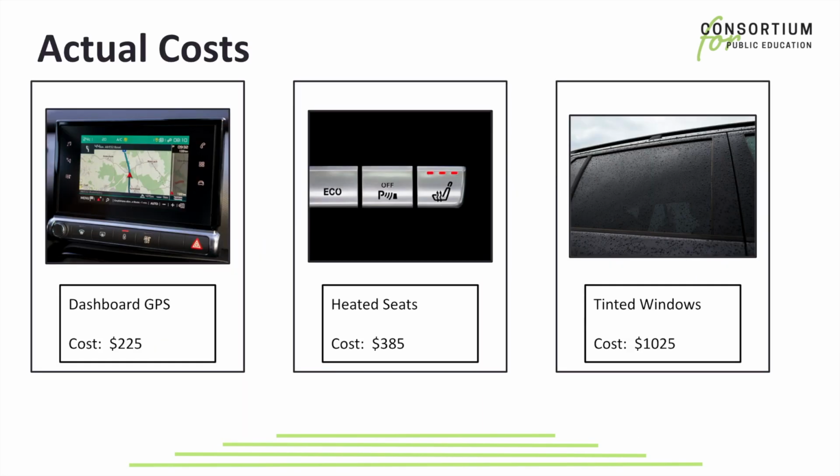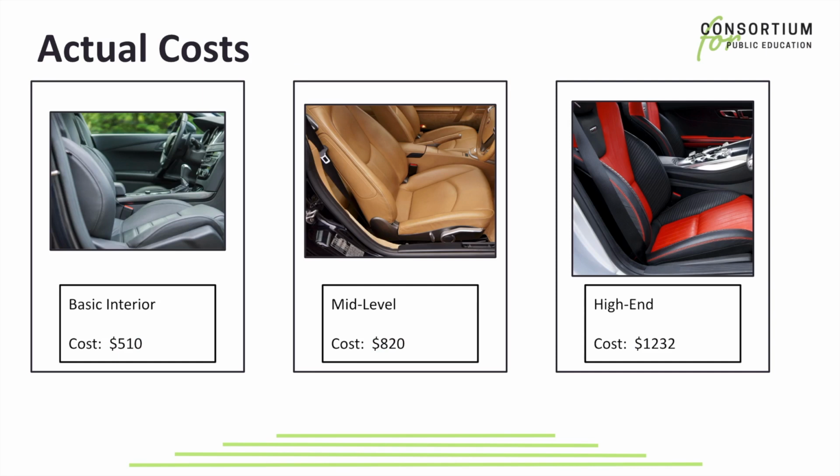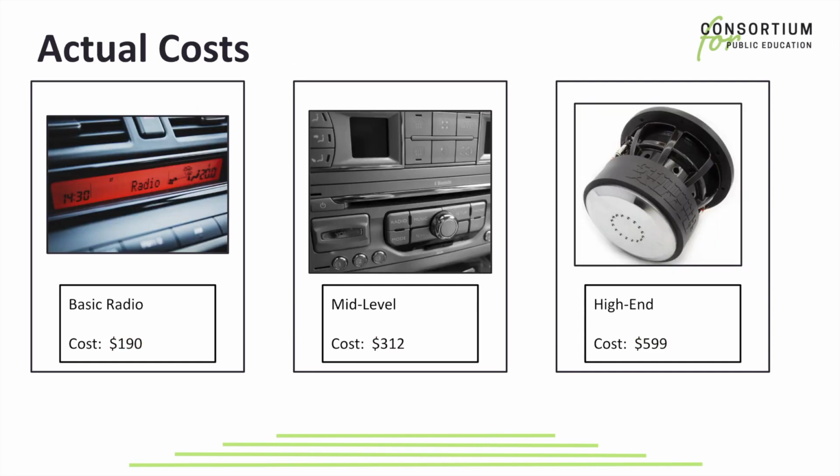So let's explore a variety of features for a car. For example, we have GPS, heated seats, tinted windows at their actual cost. Then we simplify those costs, rounding those numbers and dividing them in half. We'll do the same thing for our rims and tires. Again, the same thing for car interior. And one more time for our sound systems, dividing in half and rounding those numbers to make it easier when we actually do the buy a feature activity.